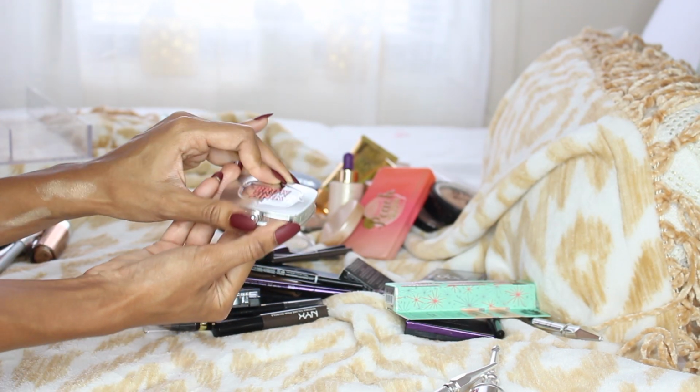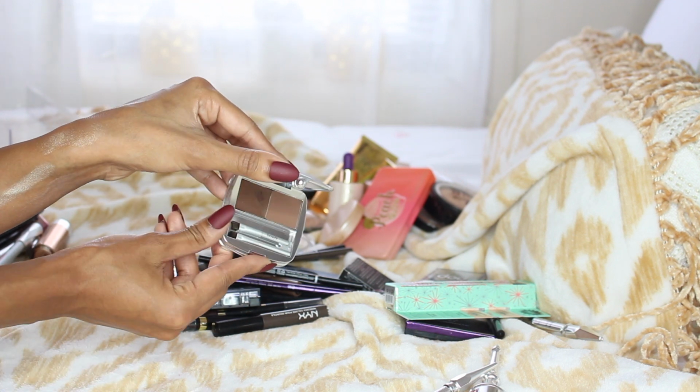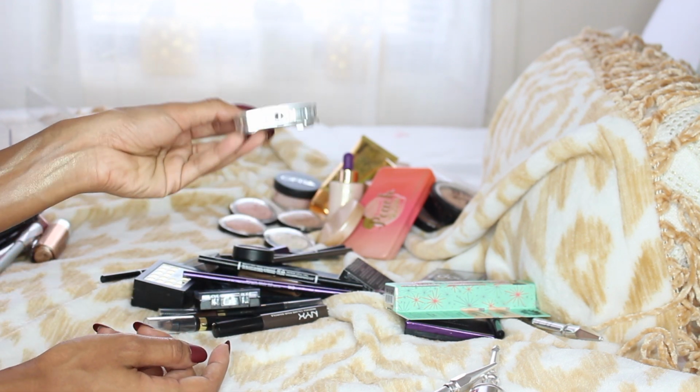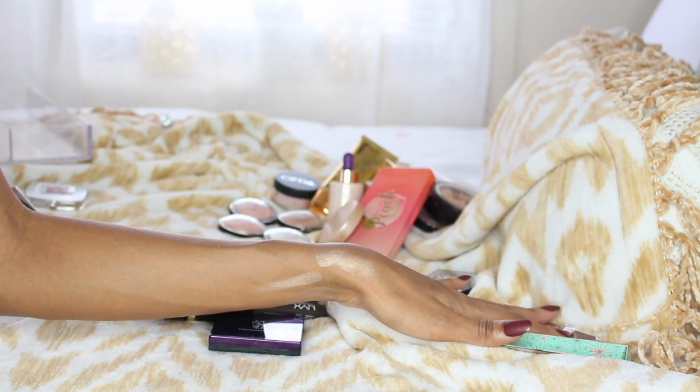Brow Zings. This is such cute packaging, by the way. This one is a little bit too red brown for my really jet black hair. I'm not too sure what shade this is, but I don't think I'm going to keep this, to be honest with you. The brow, of course, I'm keeping.